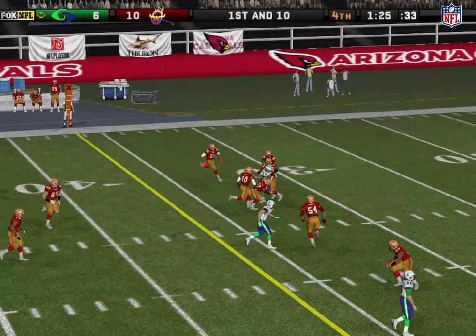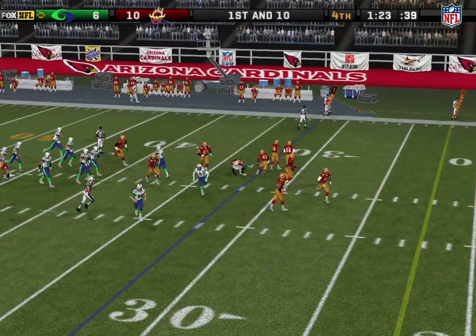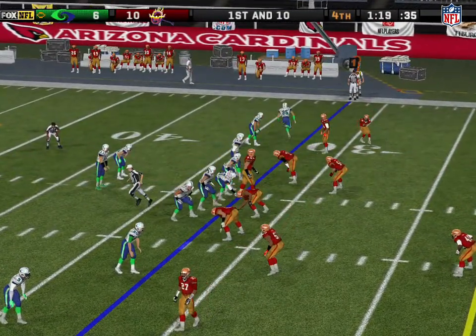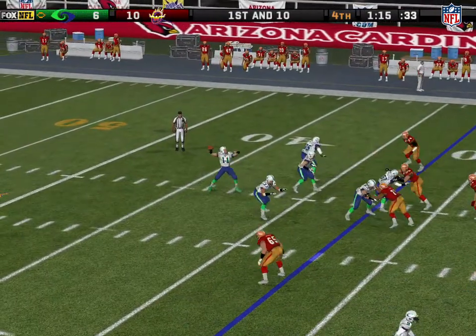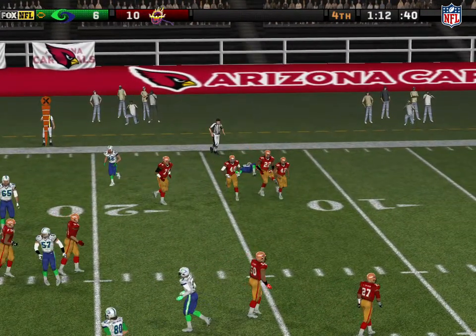Throwing, and he hits his target. Number 22 is there on the stop. And they go with a no huddle. 14 on the play. Going to the air on first down. Gets rid of it. Number 56 comes up to make the play.